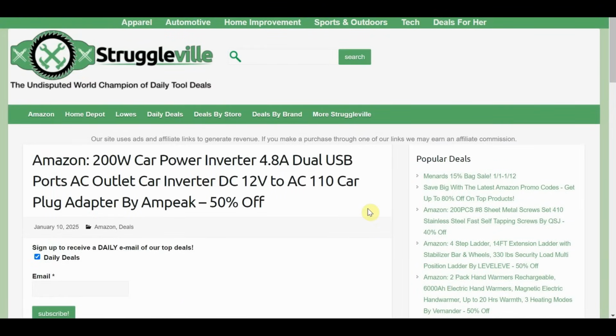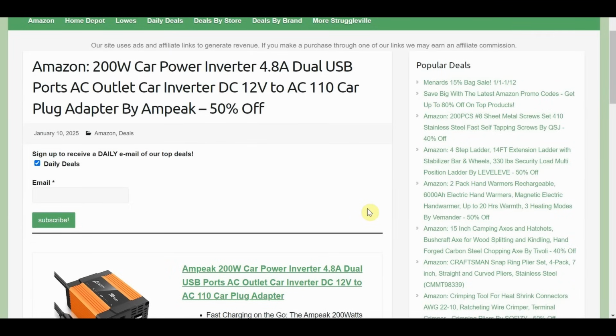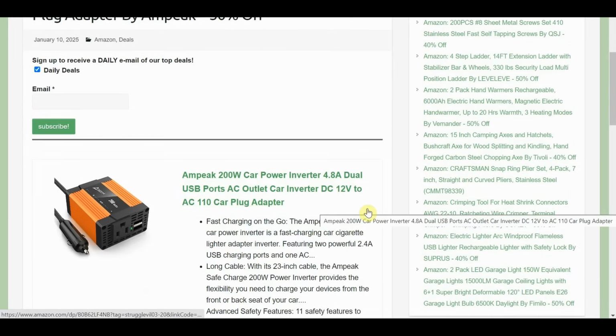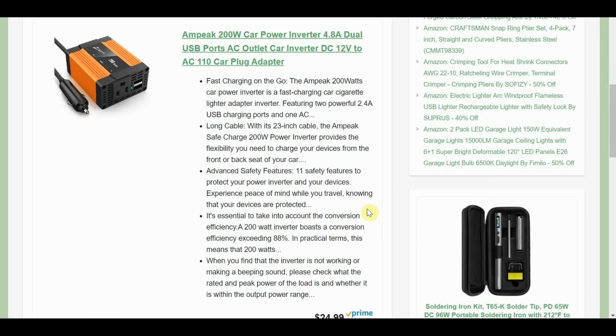200-watt car power inverter, 4.8 amp dual USB AC outlet car inverter. This is by Ampeak, and it is 50% off. They have a ton of different versions. There's either 100 or 150 watt, and then there's all the way up to a 2,000 watt, because back around 2018 or so, they sent me their 2,000 watt, which I don't have anymore.